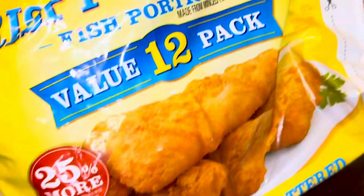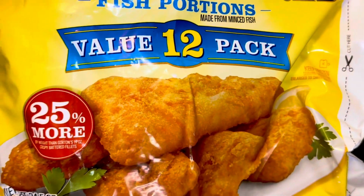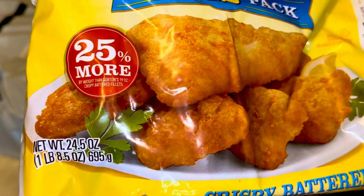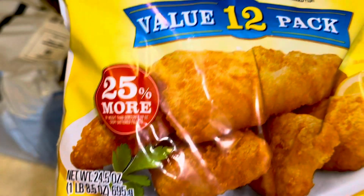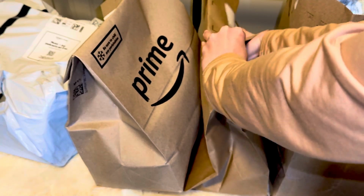These I got for like $6. This is a 12-pack of fish crispy battered fillets. So I thought that was a good deal. It says 1 pound, 8.5 ounces. See what's in this one.